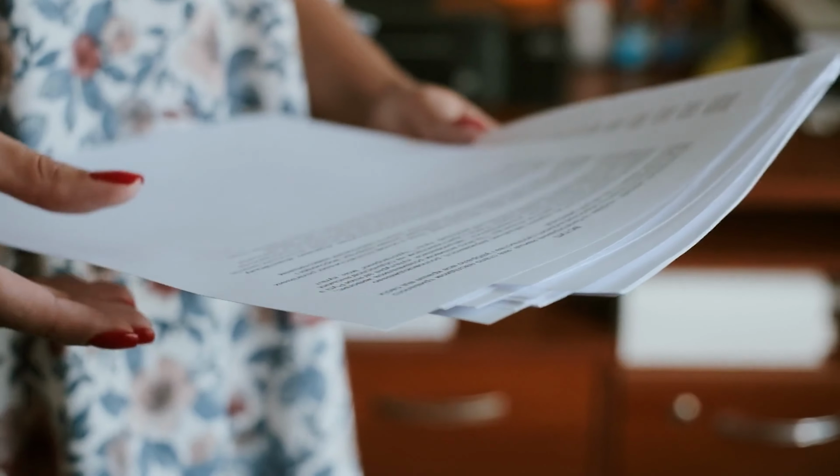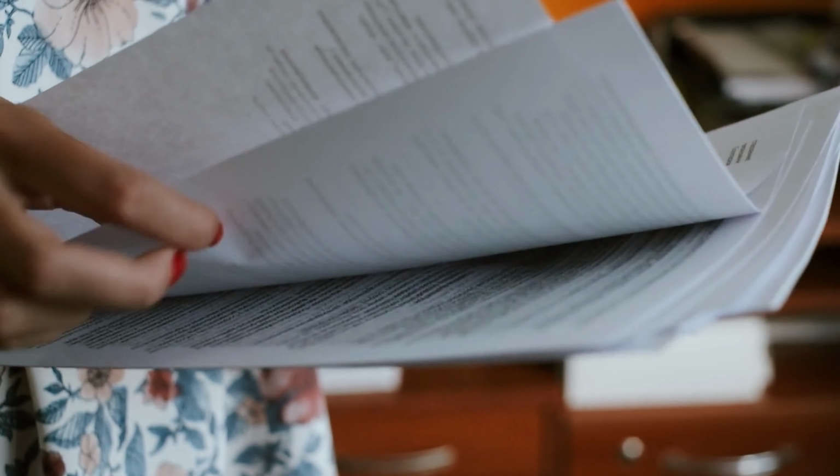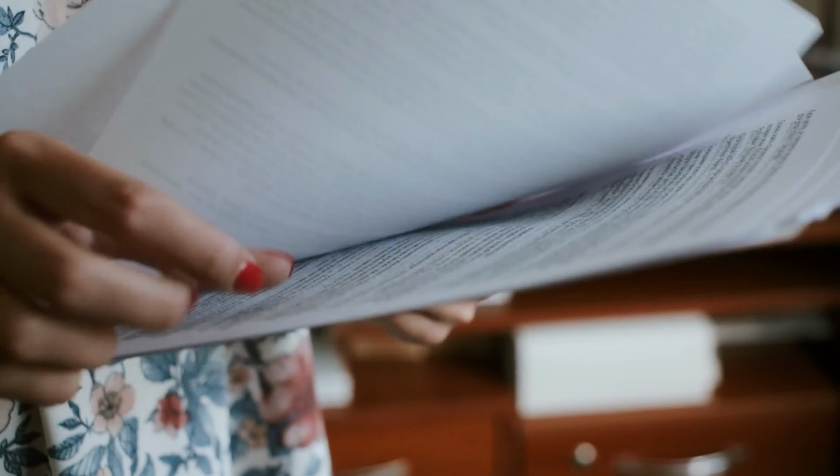Well, one way is you can keep a physical paper trail. But the problem with this is that it gets very hard to search through, especially if you're not organized. It takes up a lot of storage space and things could very easily get lost, damaged, or stolen.